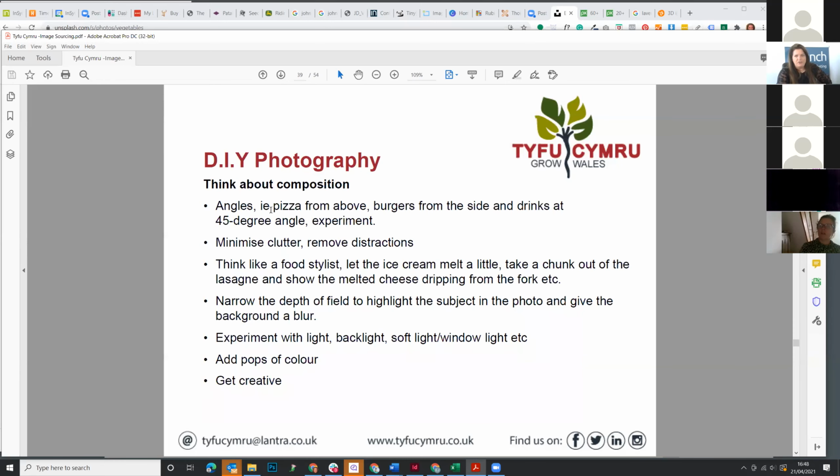Now, if you want to take photographs yourself, going back to the point in the chat box, there's simple things that you need to think about. So think about the angles at which you're taking the photographs. Try and remove as much clutter from the background as possible. If you're photographing food or particular products, think of yourself like a food stylist, and style your images. If you've got an ice cream, think about having the ice cream dripping down your hand, or cut up the vegetables and open them up so that they look more interesting on the inside, and have a good selection, that kind of thing.